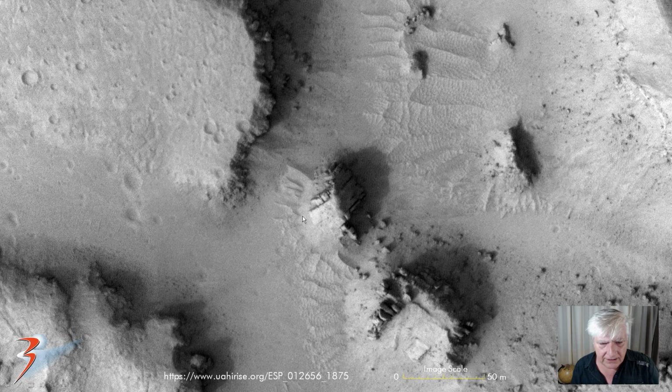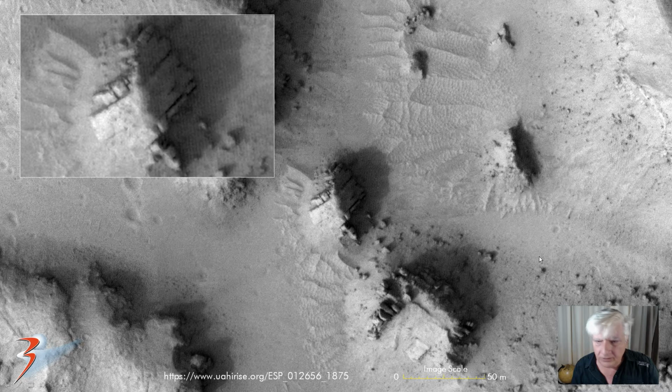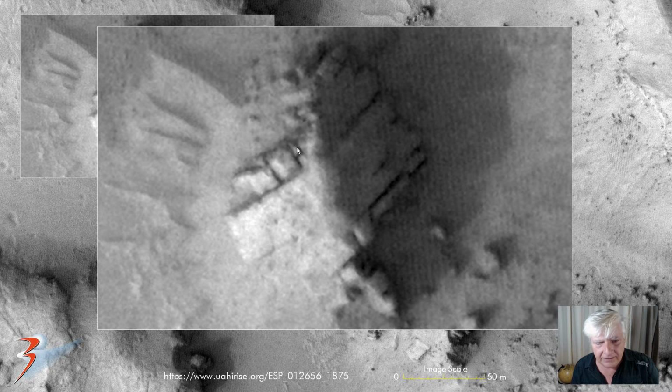Now let's check out this one. Also another straight piece running through there with smaller blocks on either side. These blocks are also about 5 by 8 meters or so. Check out the straight edges to these. It looks as if we've got larger rectangular blocks surrounded by these square blocks. Check out this, it looks almost like an arch.